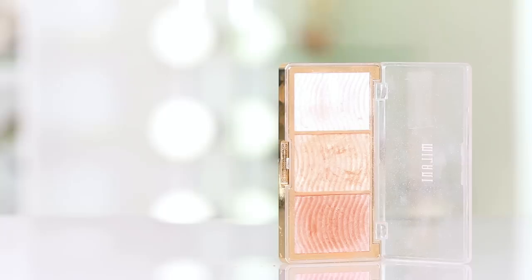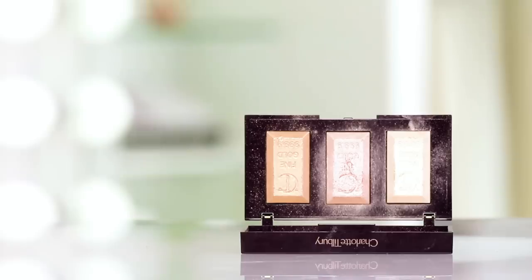I did not have a dupe for that one. And then for a highlighter, I like the Milani highlighter. Yours is a little more blingy, I think, right? Turn your head. Yours is definitely more like bam. And hers is Charlotte Tilbury and much more expensive. I love Charlotte Tilbury, but I just like the drugstore version better.